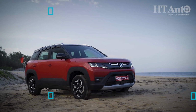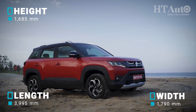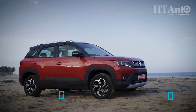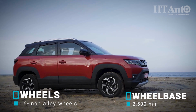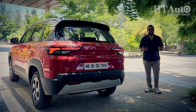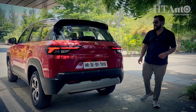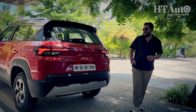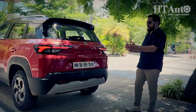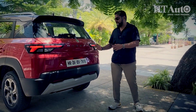But move to the side and the athletic and muscular appeal truly shines. Extremely large, pronounced black cladding gives the Brezza a very strong presence. Personally, my favorite visual highlight on the updated Brezza is at the rear, and that's primarily courtesy the really sleek LED taillight design that you see right here. Both of them complementing on either side the Brezza badge done in a neat font size.